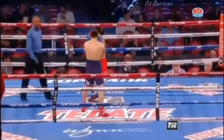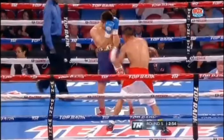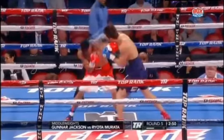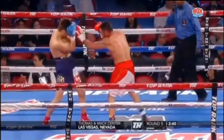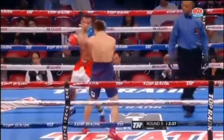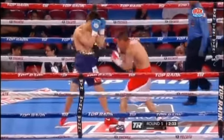So here we go. We move to round number 5. Gunnar Jackson has got his work cut out for him. Is he going to do anything with Ryota Murata? There's some distance between the two. See, that pawing with that left hand and then a lazy right hand is not going to get the job done against Murata. He's got the right idea.